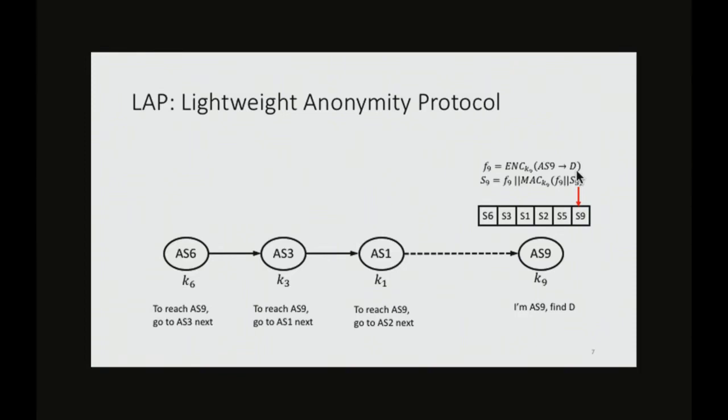So when processing a data packet, each AS will only do one symmetric decryption to retrieve its forwarding information and forward a packet.